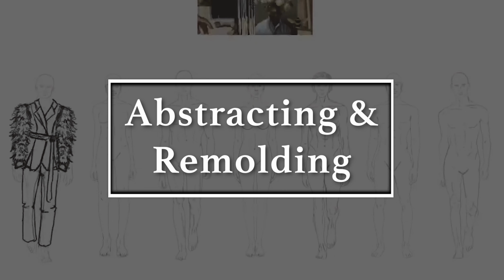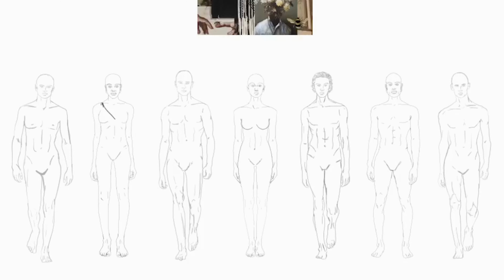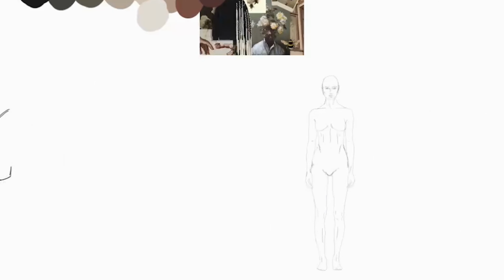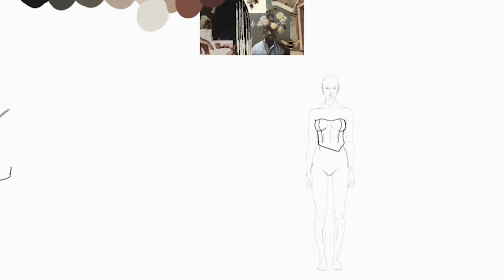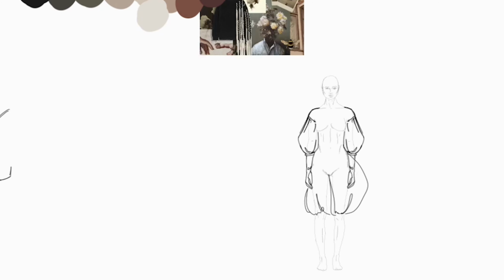When taking our inspiration and turning it into our first fashion design sketches, our goal is to abstract and remold. We want to be able to see our inspiration, but we don't want to be too literal. I guess on the flip side, you could want to be extremely literal. As long as you're making conscious choices, that's all that matters when it comes to design. You can abstract and remold your inspiration by appealing to all of your senses as a designer. This is a muscle, so don't worry if it's difficult in the beginning. I promise it gets easier over time.